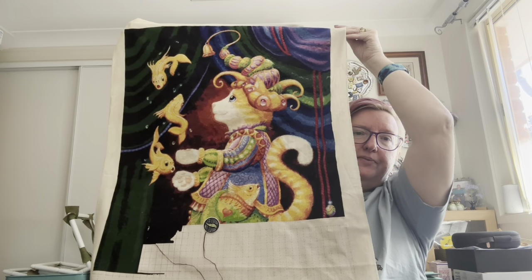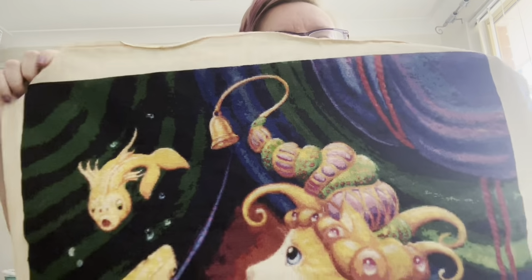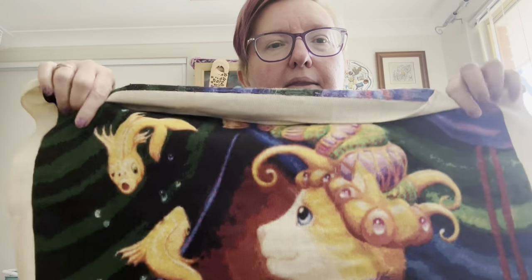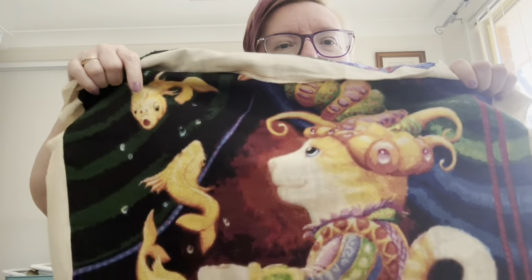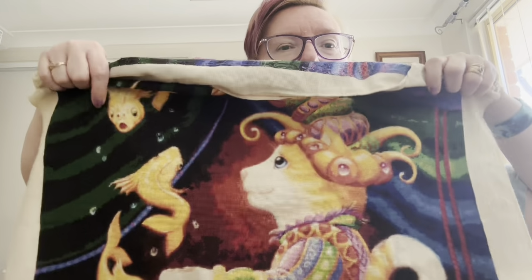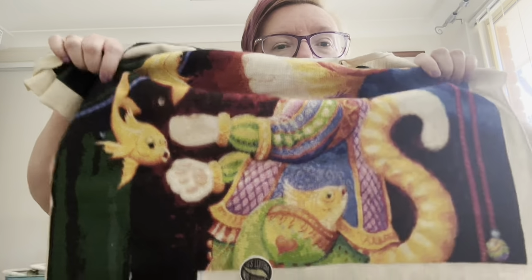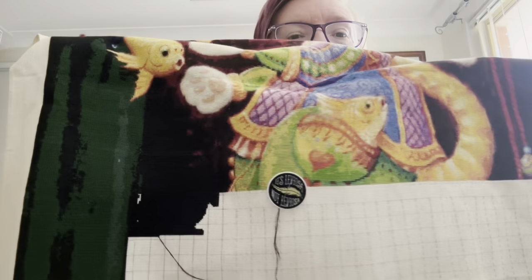What I'll do is give you a close-up of him. I'll do a roll-up as we normally do. It's really dirty and needs a really good wash, but this is where we're at. I love the expression on this fish's face. It's like, oh! And the fish in the pocket. So I'm down here at the moment.